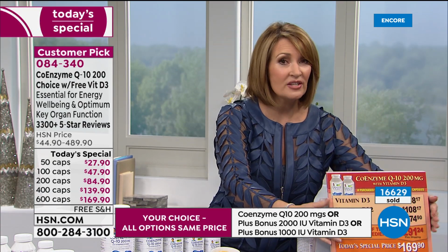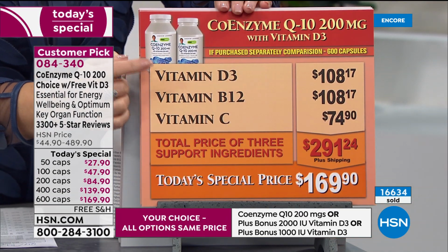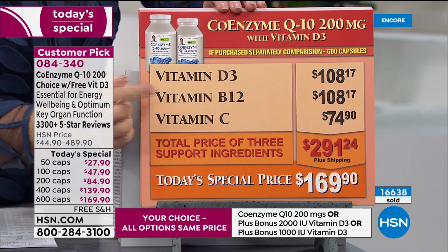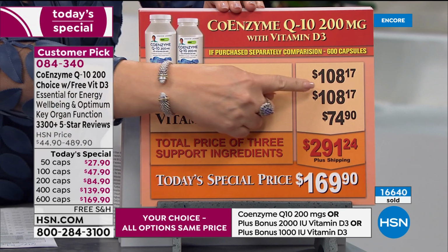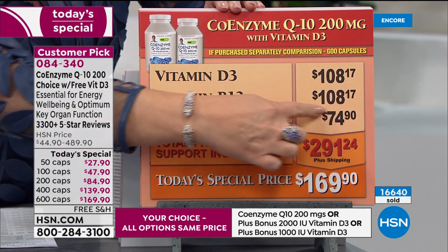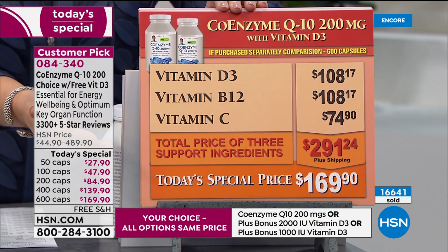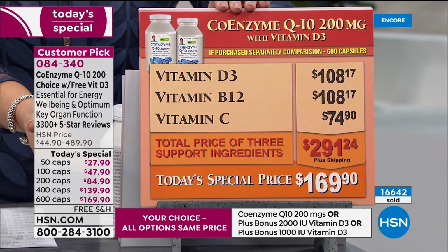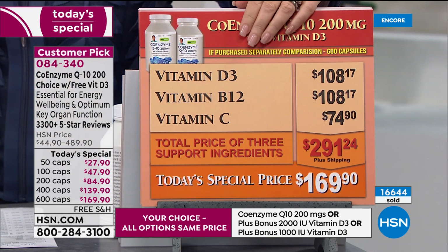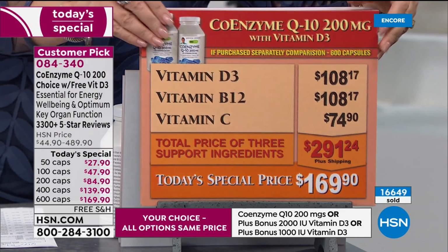And I want to show you one more time. If you are buying just the vitamin D separately, the vitamin D in the 600 count on its own is $108. The B12 that's in the formula on its own, same thing. And then the vitamin C is $74. So you couldn't buy these 3 products for the $169 price of the today's special if you were buying them separately. And that doesn't even include the Coenzyme Q10, which, of course, is the most expensive ingredient of all.